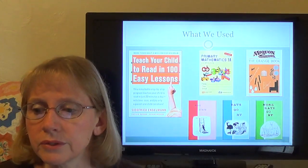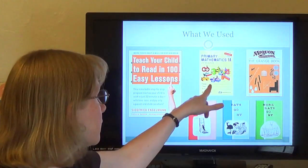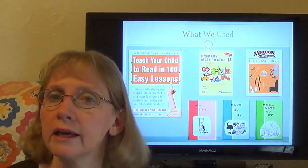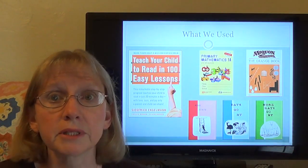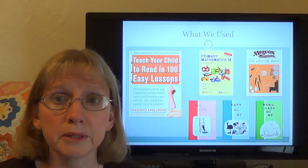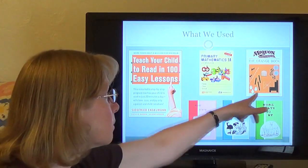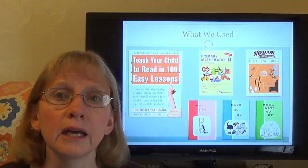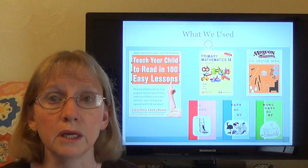We also used Singapore Math. So that would be this right here. And it worked really well for my kids. I really liked Singapore Math. I particularly liked the word problems that were in Singapore Math. But then we also used Miquon Math. So we used that in grades 1, 2, and 3. We used both Singapore and Miquon.